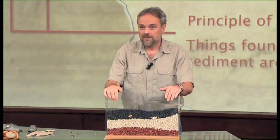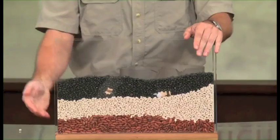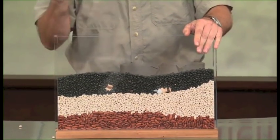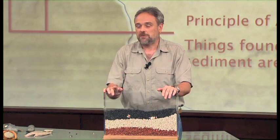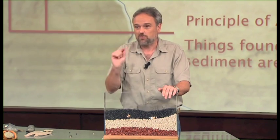What we have here is the principle of superposition and the principle of association. The older deposits are lower in the sequence, the younger ones are higher up. The objects that were deposited at the same time are enclosed within the same sediment. Now, when I say at the same time, I don't mean at exactly the same time. Here's the little weasel words.